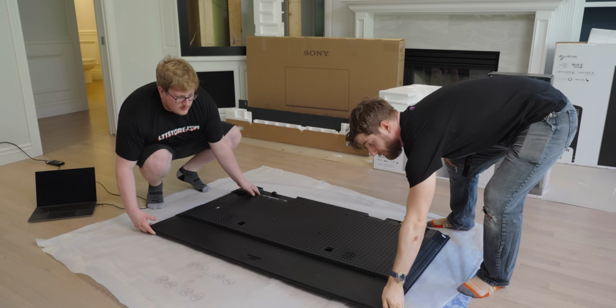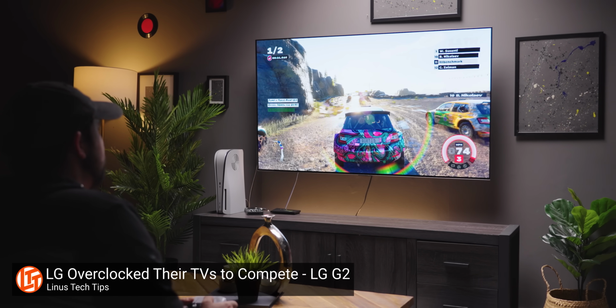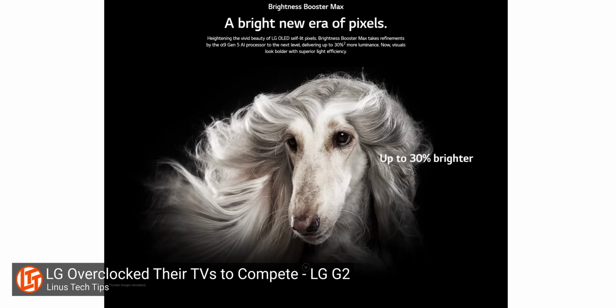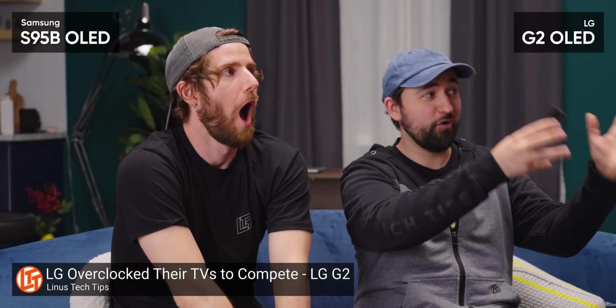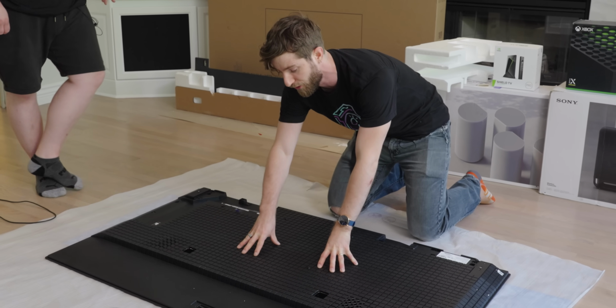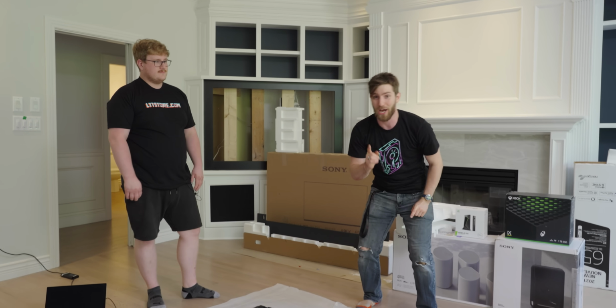Speaking of LG, it should be noted that in response to the QD-OLED threat, LG actually released a newer, updated version of their WOLED technology that gets pretty much just as bright. But after testing them side by side, we determined that this was the best of the current generation TVs, which isn't to say that it doesn't have any downsides.